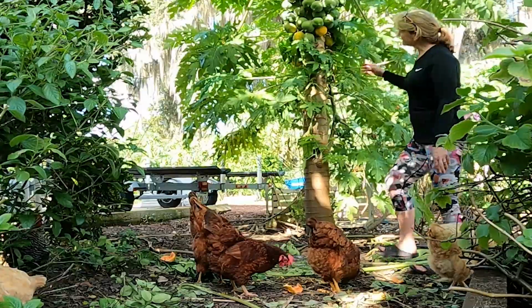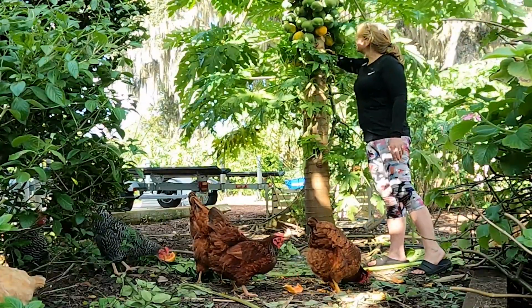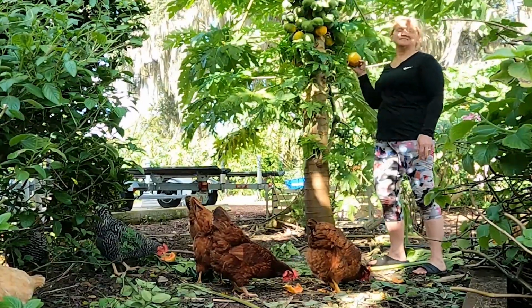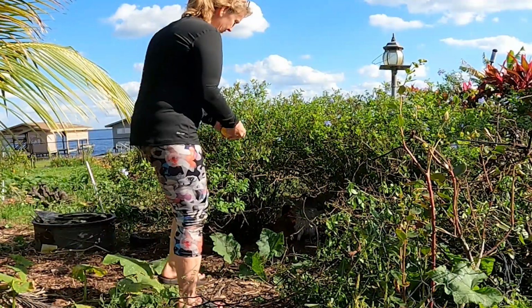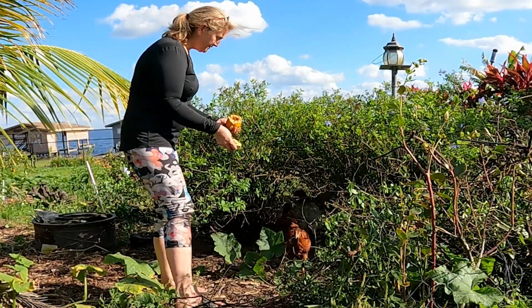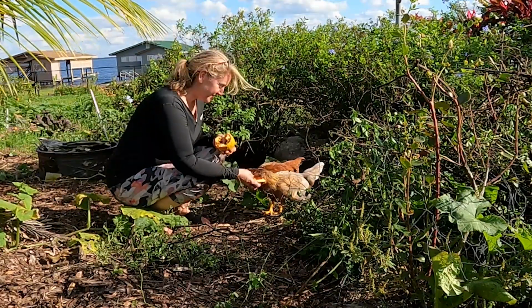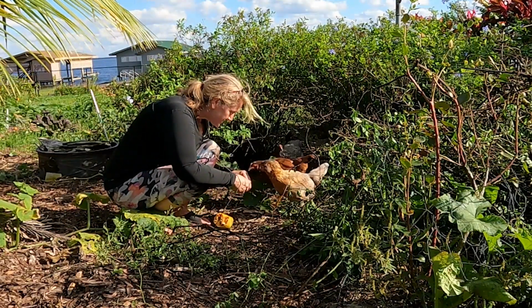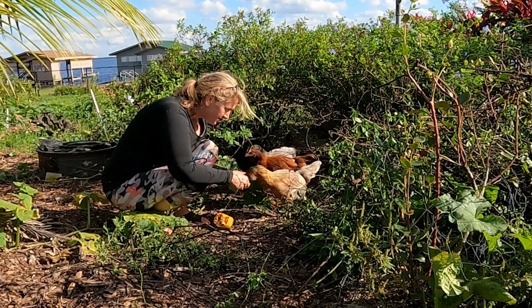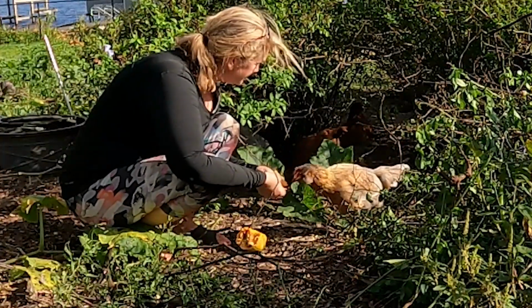Now, I'm going to take one to the babies. You want some papaya, little mamas? You want some papaya? They love it. And they like it when you hand feed them. That's how they know that they start to love you when you feed them. Oh, they're sweet babies.